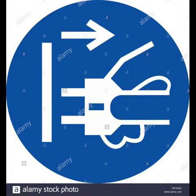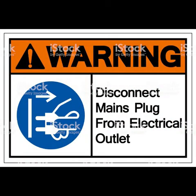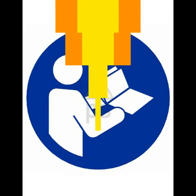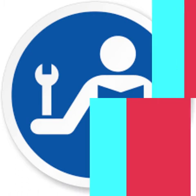This signaling is very common in factories because it indicates that every time we use a machine or electrical material, it must be disconnected after use. Sometimes when we use machinery, we do it without checking the user manual or its instructions, because after so long working it is customary to use it, but even so we must consult the user manual as indicated by the signs.